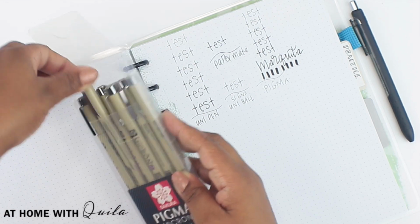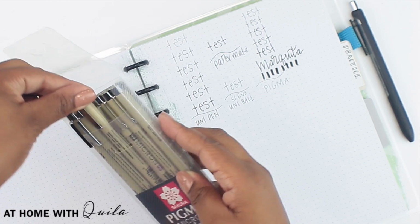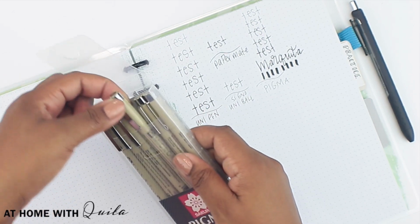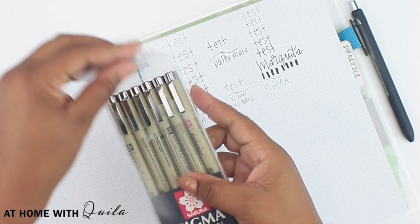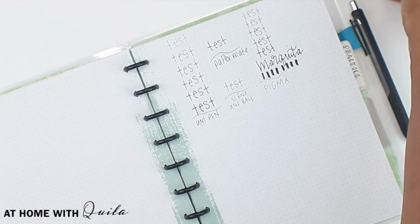Love it, love it, love it. So again, I keep the 0.8, I believe, in my planner, and it has been working out so far today with just writing things. And so I think I'm gonna keep it in there and replace my Tombow with this one for now. You know, of course that can change later. So that is the next set of pens that I purchased.